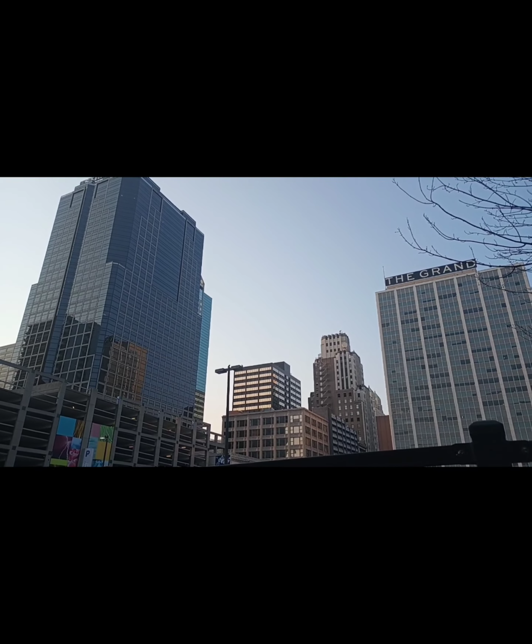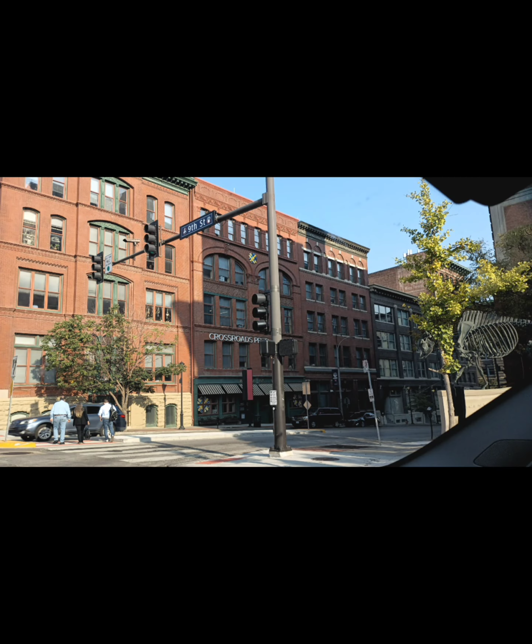Now we're gonna pop on down to the downtown area, check out some of the architecture, as well as visit their power and light district.